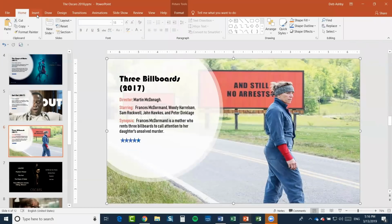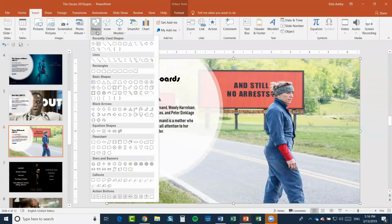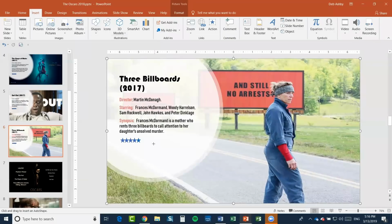So again, if I go to insert and go to shapes, I can just go in and draw these shapes. Now, again, if I want to make the shape consistent, if you hold down your shift key as you drag, it will resize nicely. You won't get a really skinny star or a star that's too wide. It will resize it consistently.